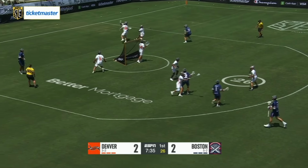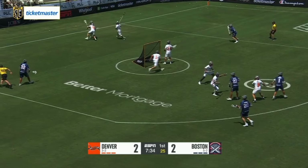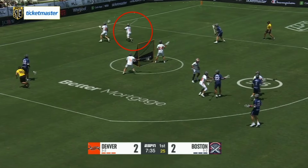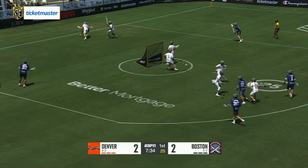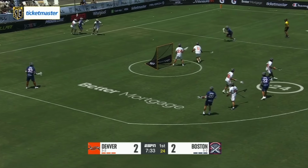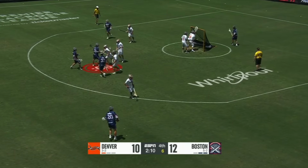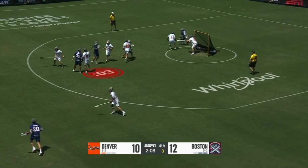The key here is the constant pressure from JT. This makes it difficult for Kavanagh to pass back. He also keeps his stick up high to block Kavanagh's vision of the passing lane. Kavanagh is able to get off a desperation pass before it goes out of bounds. Here's our last clip.